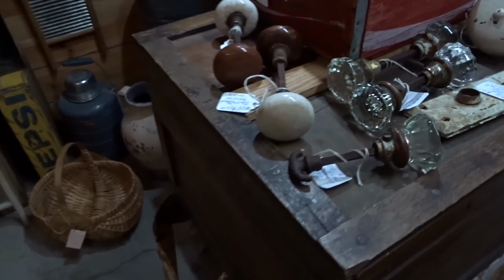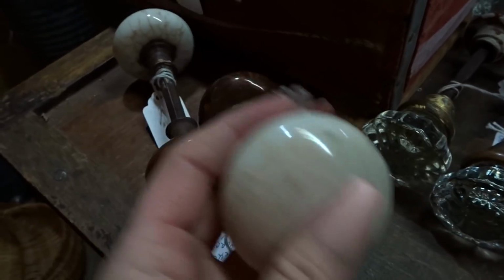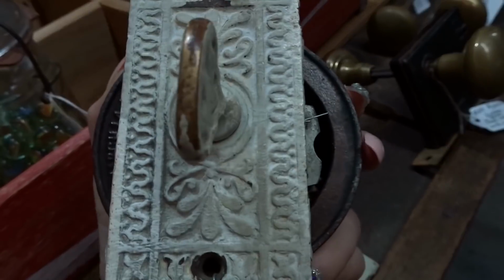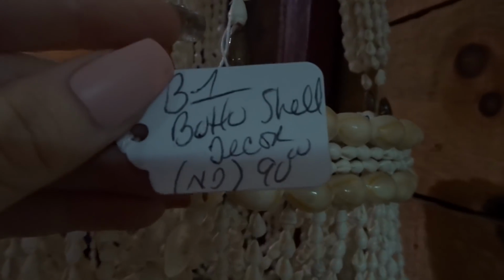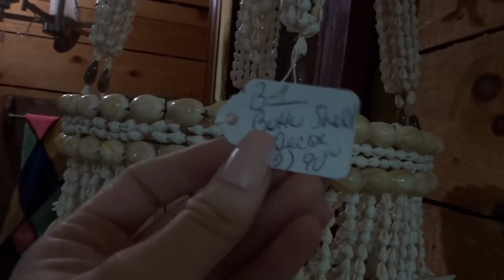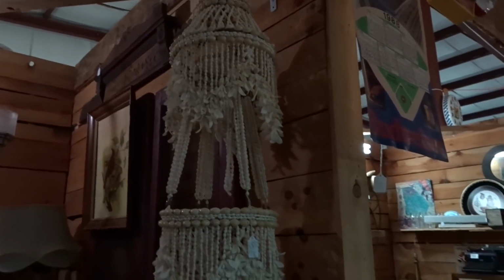Ooh, and I hear some primitive bits that I like. I do like my door handles. We got some glass ones, some porcelain ones, rusty pieces. Ooh, that's pretty. Okay. Whoa. Holy moly. We have a seashell chandelier, and it's amazing. $90 though. Oh, this hurts my heart. $90. This is so nice though. Like, it's very, very detailed. Oh man. I'm in trouble.